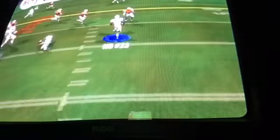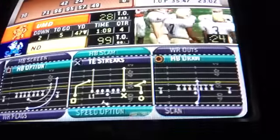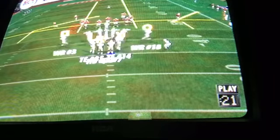East backfield. They'll run the option. He laterals the ball. Spins upfield. And down he goes at the 47-yard line. They get about 5 yards from the halfback. Second down and 5. Ball right around midfield.